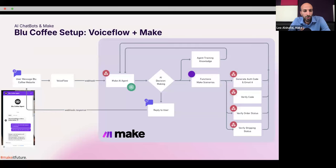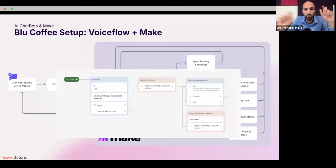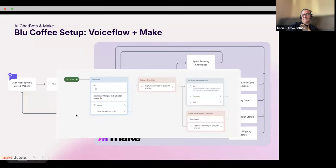Brilliant, that's awesome. Just before jumping into the demo, I just want to show the people what these steps look like. Yeah, so somebody messages the assistant. We have a step inside Voiceflow where you have the setup of the assistant. You can see here, whenever somebody clicks on "help me with my order," there's going to be a capture of the reply from the user, and then we send that request towards this link, which is the webhook, which will send back the response from the AI, and then it will reply to the user.